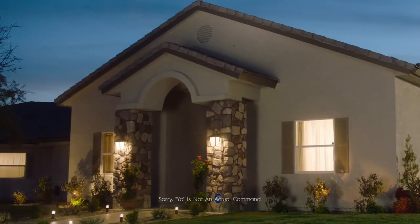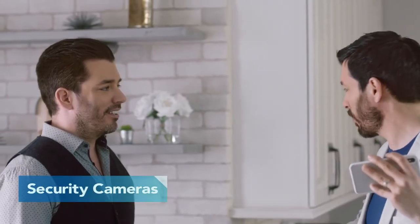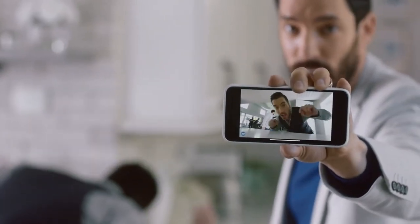Turn my lights off. Tell me you are not looking at yourself in the cameras. Yes, I am, because the ADT indoor outdoor cameras give me HD quality even in dark and low lights. And it'll send you video clips when it senses motion. Yes, motion? Like this? That's a lot of motion.